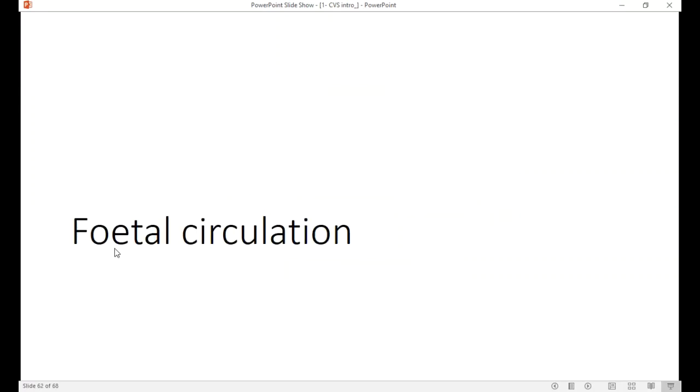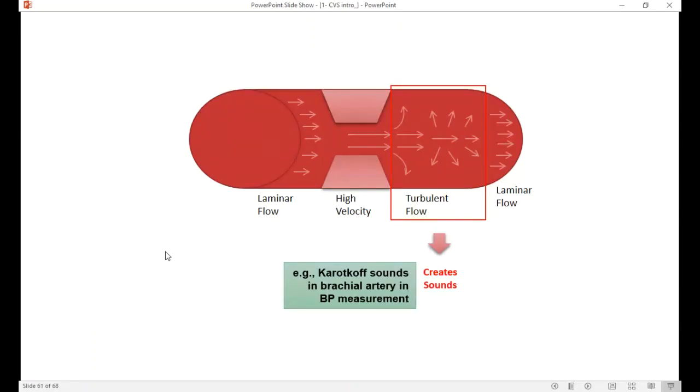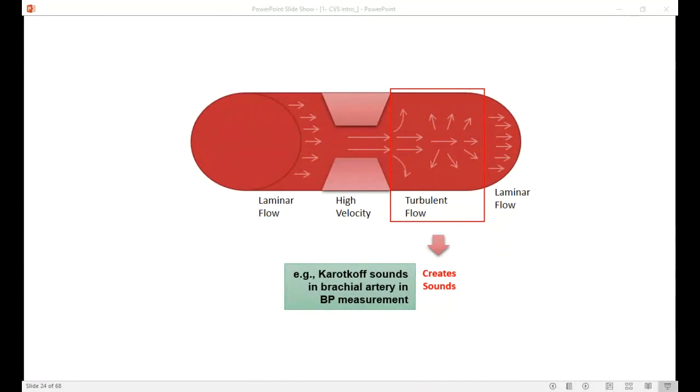Make sense? Okay. Before I go to the last topic, which is fetal circulation, any questions about the blood pressure, blood flow, and these factors that I just described?